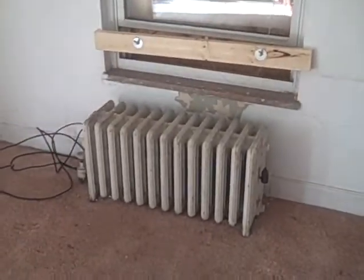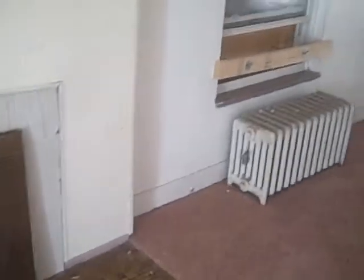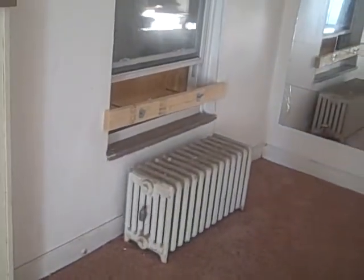But what I did notice with this property, and we walked in because we always preview before we do the video so we can see what we're looking at. This place has radiators. You see those? But we went in the basement and the boiler is missing, which means it's going to be a lot of money to replace a boiler in a place like this. So we really don't want to get into that. If this place had forced air, a furnace, that'd probably be no problem. I don't think I want to get into a boiler situation over here.